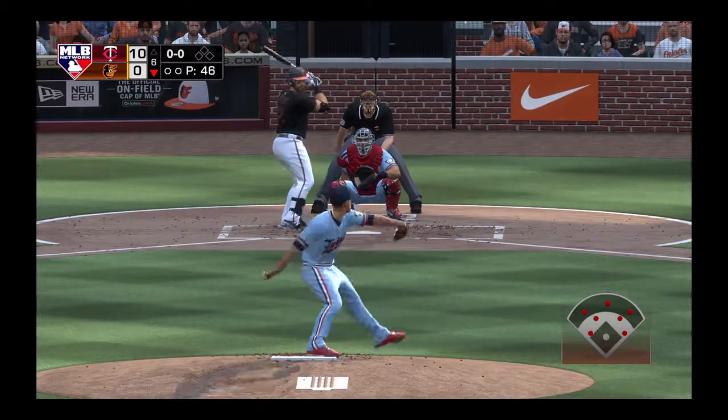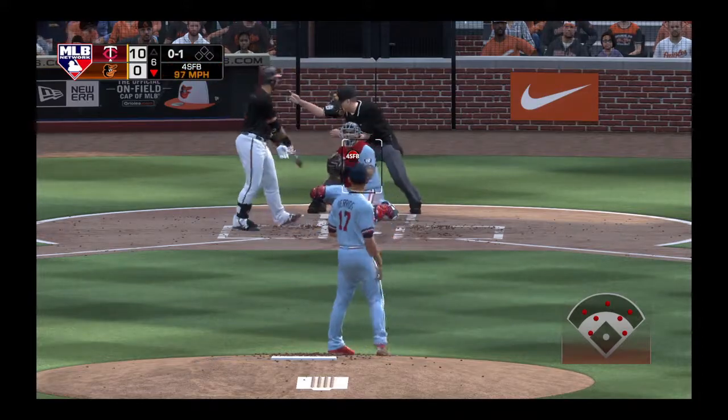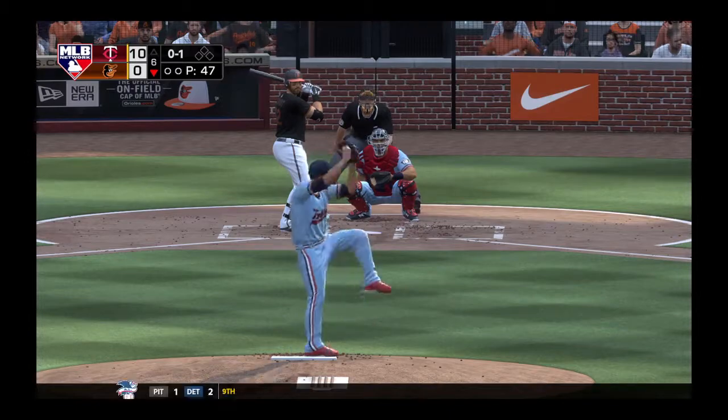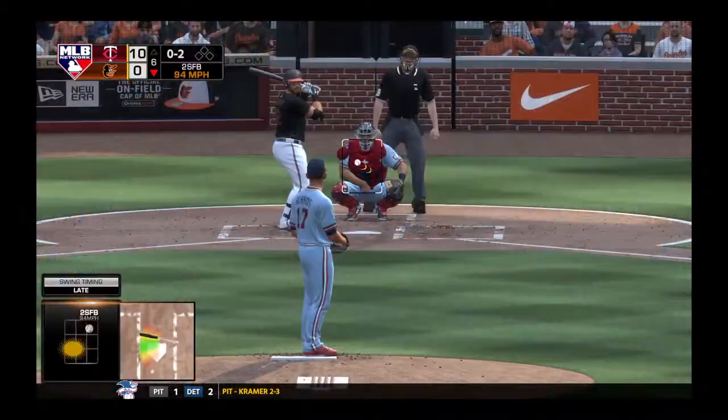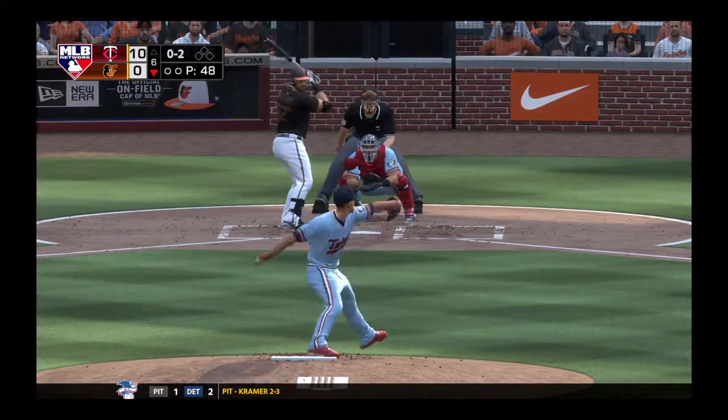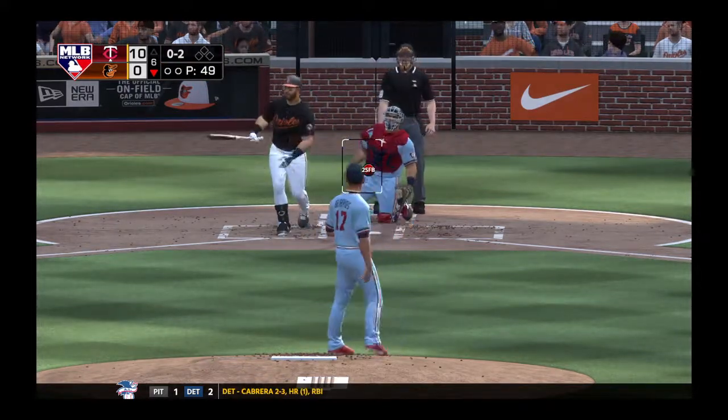Here's the first pitch to him. A high fastball is in there. Yeah, I'm shocked he let that first pitch go right there. High fastball, but usually those ones travel the furthest. Still no balls and 2 strikes.